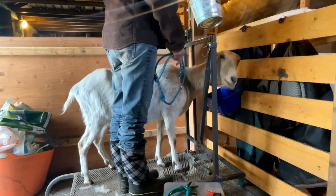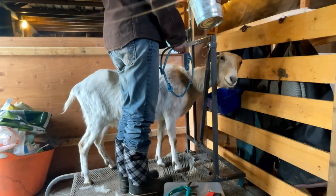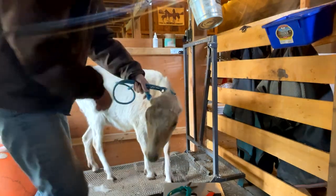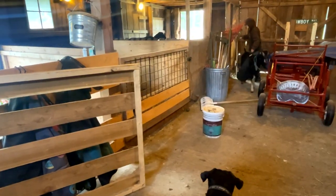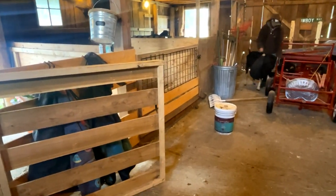All right, all done. She's like, no, I don't want to be done. Let's walk out. Okay. I like it here. Come on, all done. Let's go. Yeah. They definitely have no complaints about getting on the stand to be milked or anything else. They love it. Ignore the tripping hazards. All right, beautiful. Come on, honey.